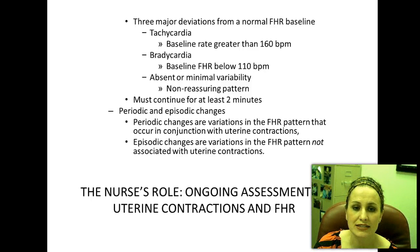Okay, for these to be counted as a deviation and for them to be a bad sign, they have to continue for at least 2 minutes. If they were to continue for 2 minutes, that's when we would go ahead and do further testing to make sure that that fetus is not in distress.